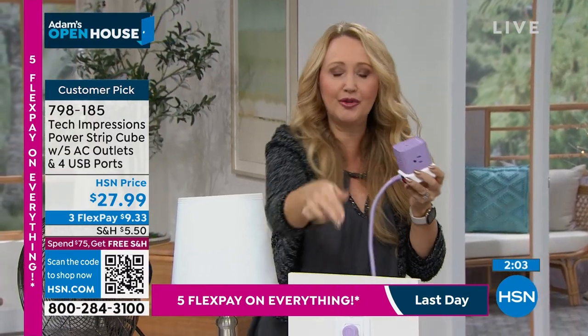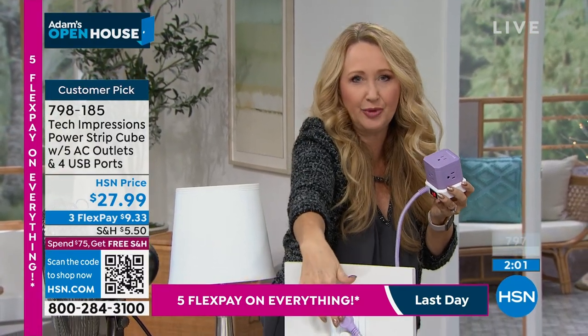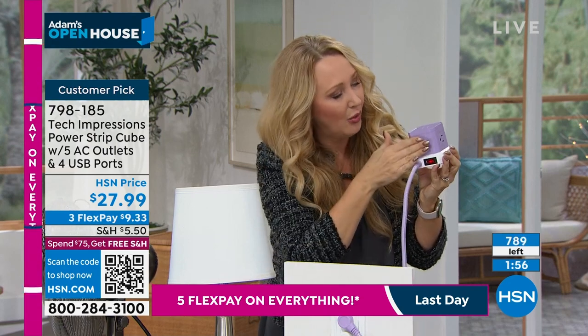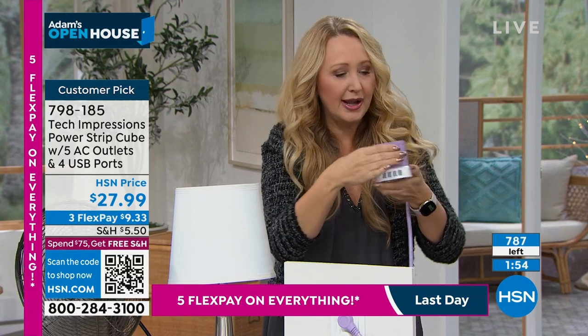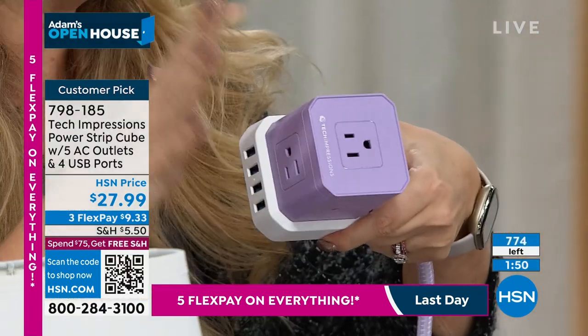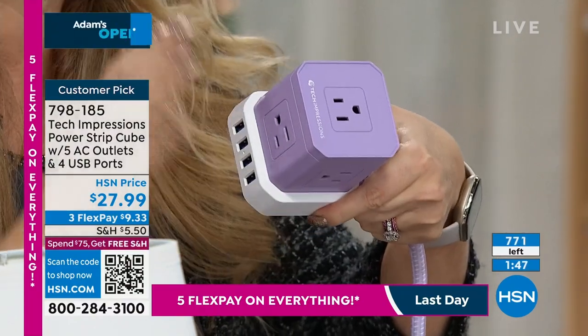Plug it right in. You could even plug in two of them because it has a really tiny footprint, and it makes so much sense. One plug on each side. So I'll show you again. One, two, three, four, five. Even those big bricks, it's going to be perfect for this. Again, fans, lamps, it's going to power any of that.